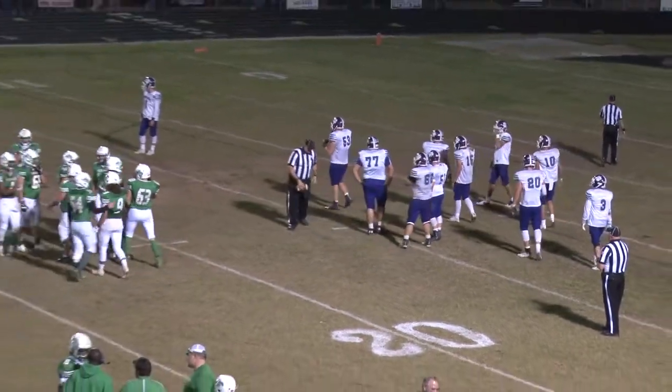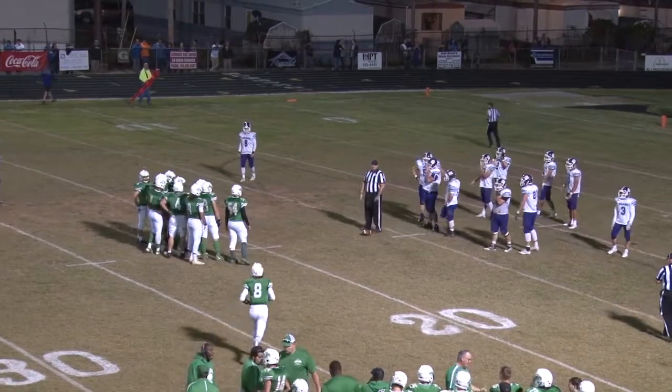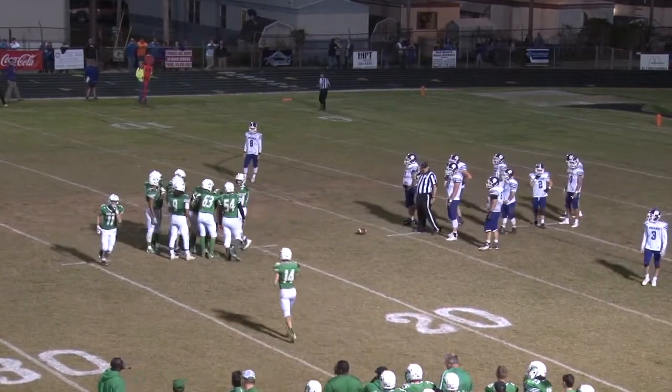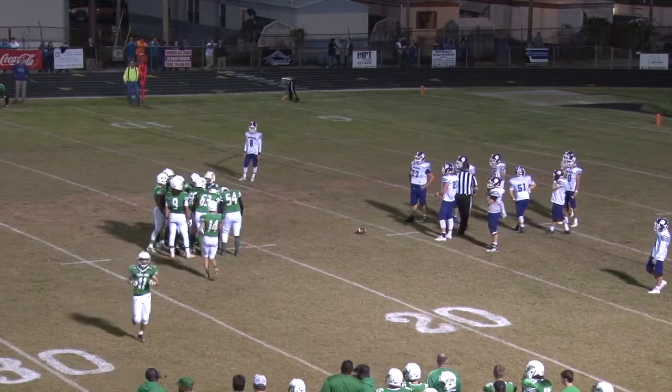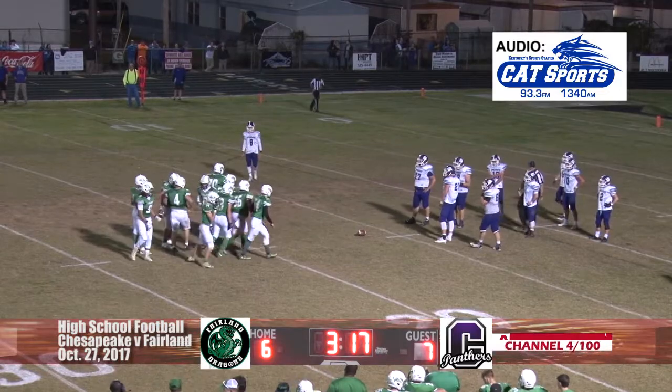So the Dragons bring in an offensive lineman, put him at fullback, and then put the big 250-pound fullback behind him. It's hard to stop that when he only needs a yard. Yeah, that's a lot of big boys in green in the backfield. A lot of football coming at you.